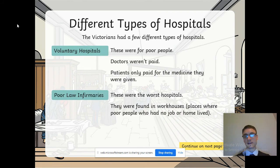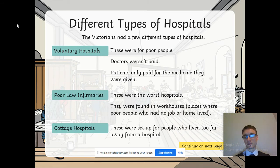Okay, they also had a few different types of hospitals. So nowadays we have the NHS hospitals where everyone can go and access and it's free for people. But it wasn't like that. There were hospitals for the poor people, and basically the doctors volunteered. They weren't paid, so they weren't experts at all, and they were just doing it off the goodness of their own backs, really. Look, patients only paid for the medicine they were given.